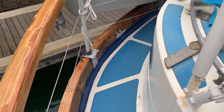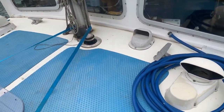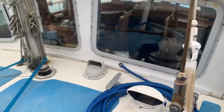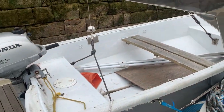Hello, this is Jane for Boatshed Kent on board the Colvic Watson 34 with an exterior video. Just walking around on the aft deck. This is ketch rigged. Comes with a rigid dinghy and outboard.